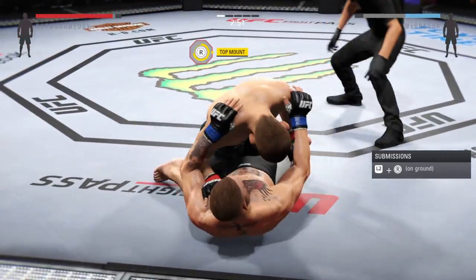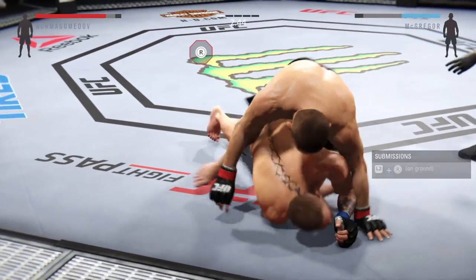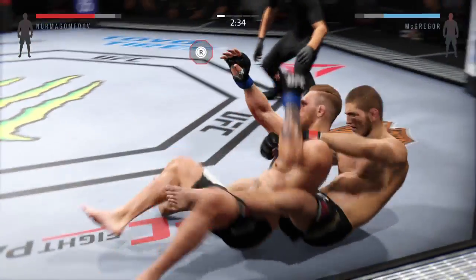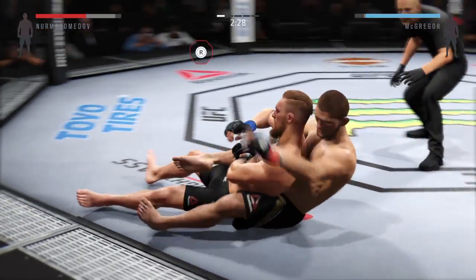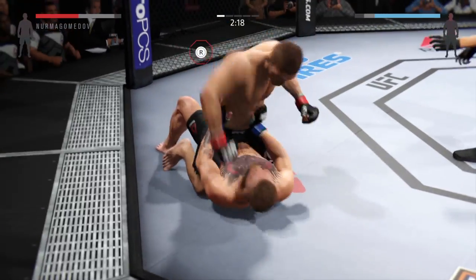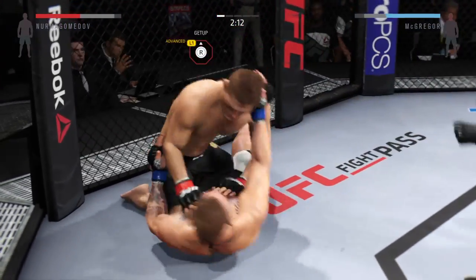Under three on the clock. Round one. And he connects. He's got his back again. Oh, that's a big left hand. He's working from his back now. Nurmagomedov's got the full mount again. What a huge right hand. Huge bomb from the top. In half guard now.